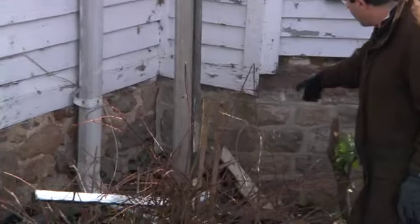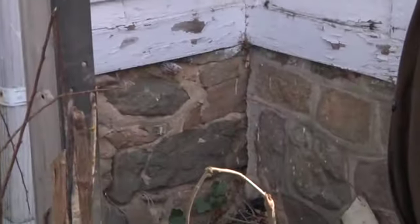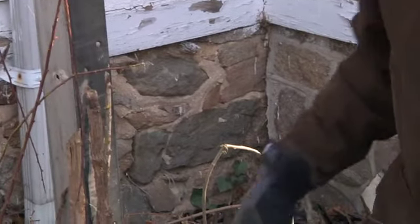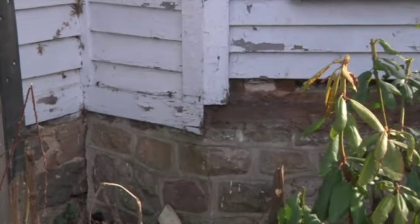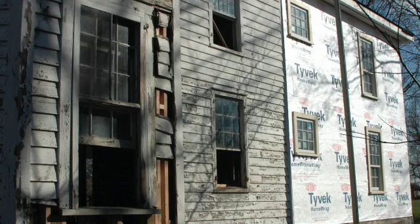You see how the joints are all fine, and here it's much more rough. It was probably just a rubble stone foundation that they parged in later with concrete, with mortar, I'm sorry. So you have three different age foundations, but this tells me, which would be normal for this, that this bay was put on later, and so when it was originally built, it was not a Greek Revival house.